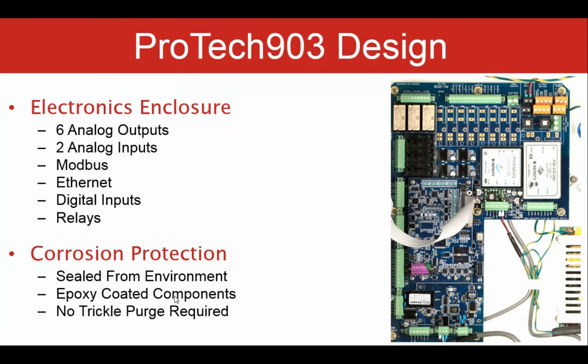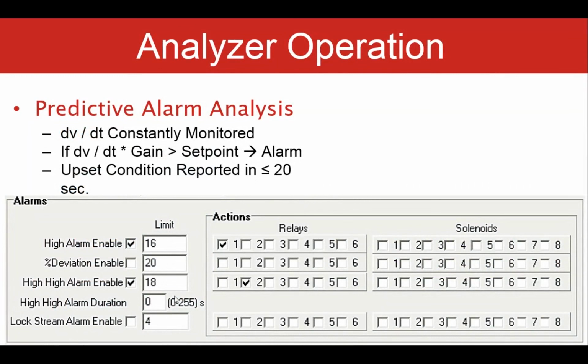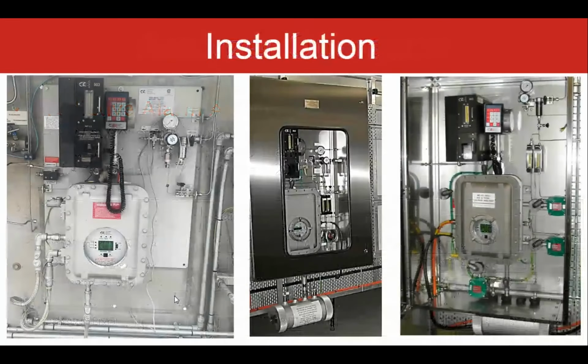So as far as the operation goes, there's 2 ways that you can operate the analyzer. One is with a local handheld keypad. What this will allow you to do is check on some of the parameters of the analyzer. You can change a few things. You could initiate validations and calibrations and this sort of thing. Also available is a PC-based user interface that allows you to do a little bit more detailed setup, and it also is available for remote login if you have your system on a local area network. We can use Ethernet to log into the analyzer remotely. Just a couple of examples of some different types of installs here.